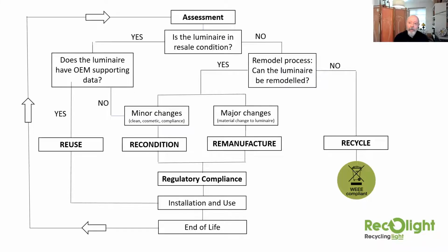And I'm going to finish off with a little flow chart. This is one that you really need to get your head around. But I'm going to, 3 lines. The one at the top, the assessment. An old fitting is an old fitting. But how good an old fitting is it? Before any kind of work can be done on it, something needs to be decided as to whether it is worth or not worth doing some work with.